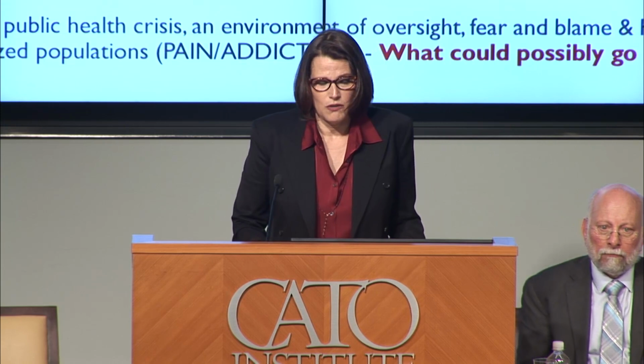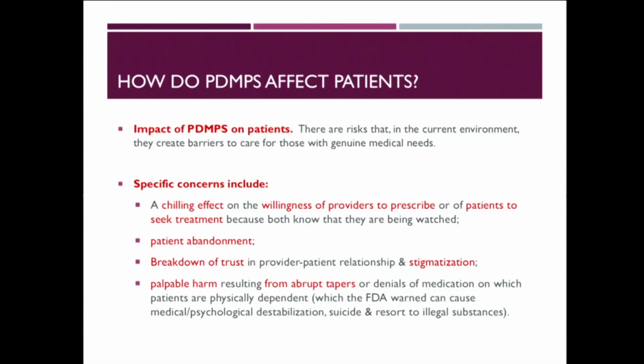So I'm here today to talk about how PDMPs affect patients. There are genuine risks that in the current environment, they create barriers to care for people with real medical needs. Some of the specific concerns include a chilling effect on the willingness of prescribers to prescribe or of patients to seek treatment because both know they're being watched. Patient abandonment, a breakdown of trust in the doctor-patient relationship, increased stigmatization, and palpable harm when people are denied medication abruptly that they are physically dependent on, which is very dangerous. The FDA recently issued a warning about this, that it can cause medical and psychological destabilization, suicide, and resort to illegal substances.